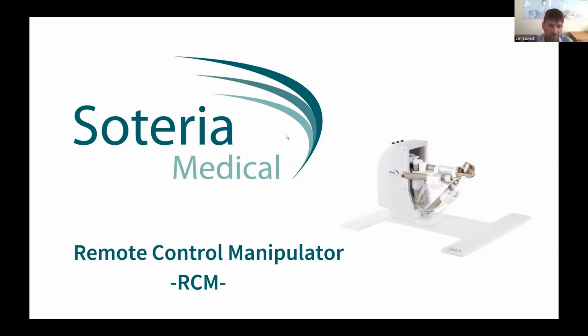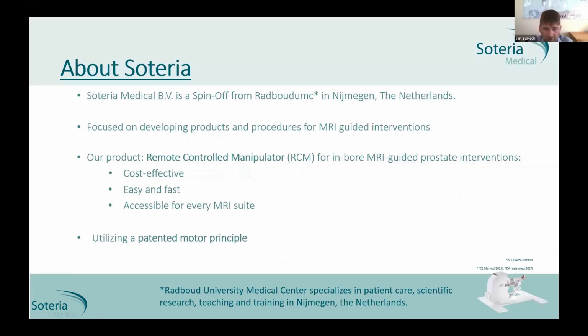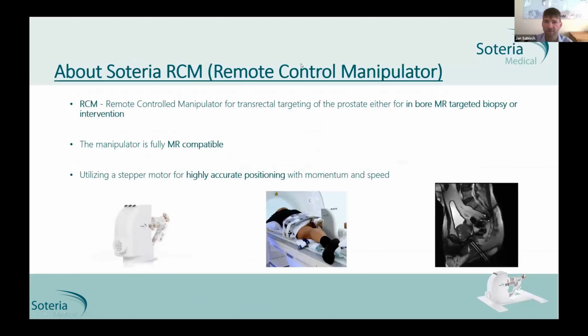Soteria Medical is a spin-off from the Radboud University in Nijmegen, the Netherlands, and we are focused on developing products for MR-guided interventions. Our main product is the remote-controlled manipulator for in-bore MR-guided prostate interventions, and for this we are utilizing our patented motor principle. Our RCM has been designed for transrectal targeting of the prostate inside the MR bore. And for that, it is fully MR compatible, meaning it's entirely made out of plastics. And we use pneumatic drives for highly accurate positioning under MR image guidance.